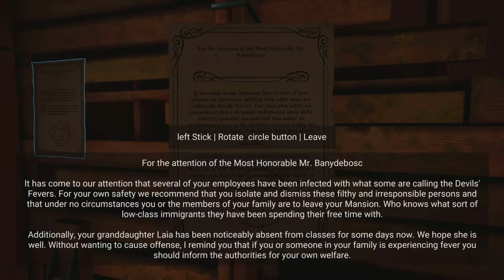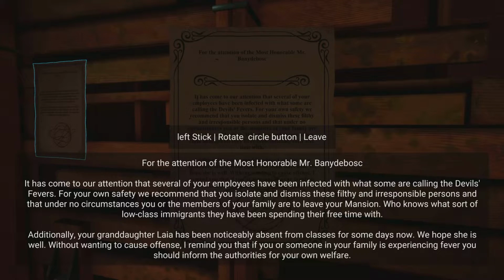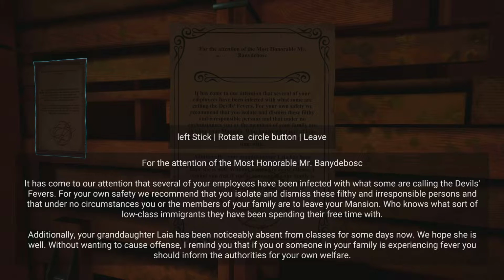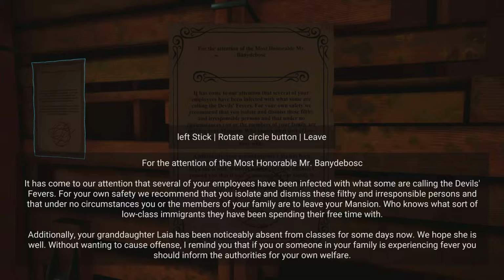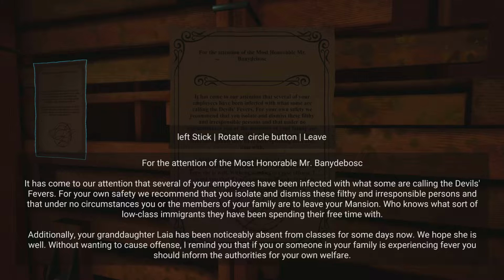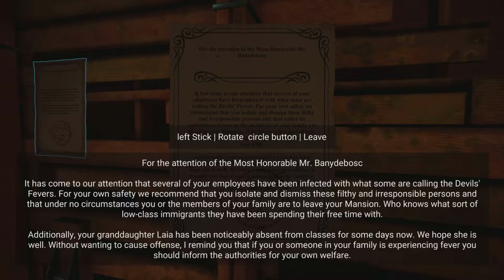It has come to our attention that several of your employees have been infected with what some are calling the devil's fevers. For your own safety, we recommend that you isolate and dismiss these filthy and irresponsible persons, and that under no circumstances you or the members of your family are to leave your mansion. Who knows what sort of low-class immigrants they have been spending their free time with.